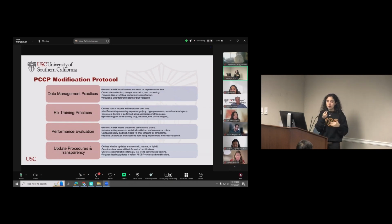Now I want to talk about the second component of my PCCP plan, which is the modification protocol. So I showed you the types of modification. Now, how can we implement that? So there are some data management practices. This is actually for everyone to read through.